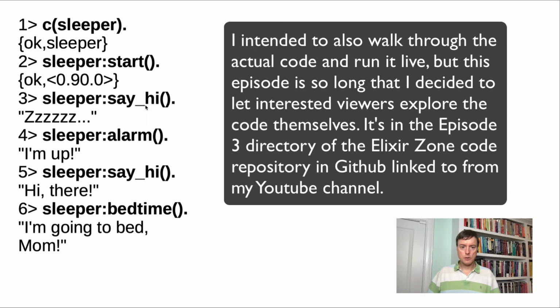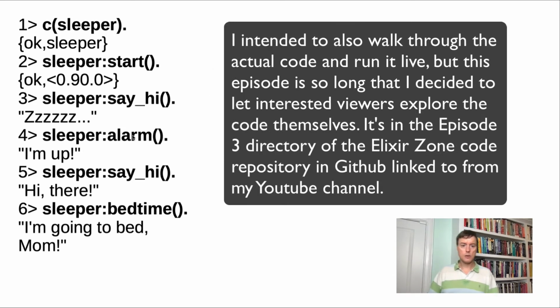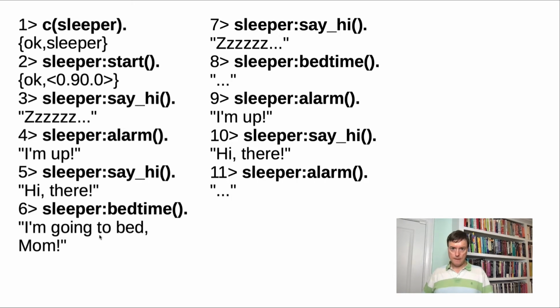If you then say hi, so it's the same exact message we sent earlier, but now the state of the object or the process has changed. And so now when you say hi, it actually answers back to you. And then if you tell it it's bedtime, it says, I'm going to bed, Mom. And then, of course, if you say hi to it again, it doesn't respond. If you say bedtime to it, well, it's already sleeping, so that doesn't do anything. But if it's sleeping and you hit alarm, I'm up. If you say hi to it, it's awake, so it says hi there. If you say alarm again, it doesn't have any effect because it's already awake.